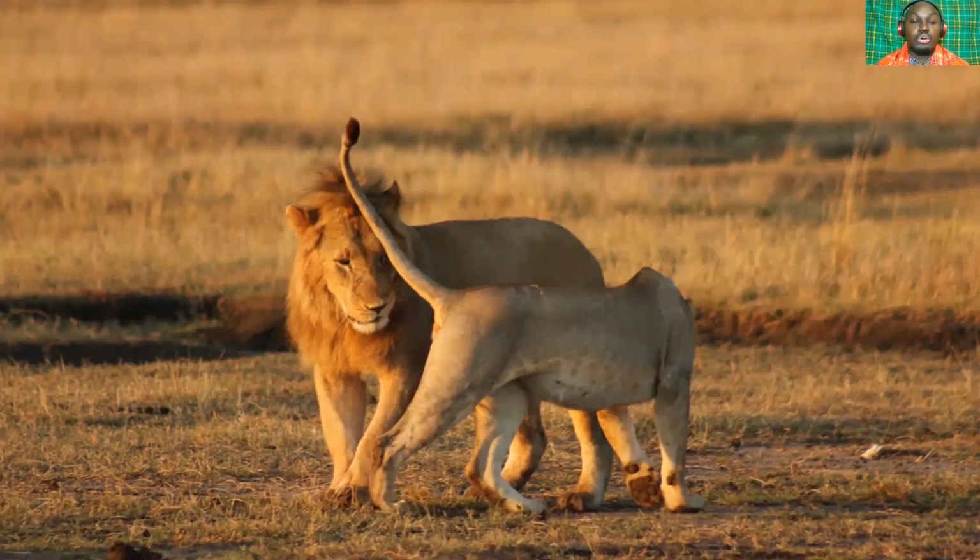Also, a fully grown male can weigh between 190 kgs to 230 kgs or even 250 kgs. This depends on the availability of food, which can make the lions gain a lot of muscle, and also on the genes of the lions. They also have a gestation period, that is pregnancy period, of 110 days.